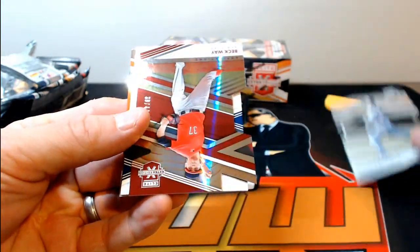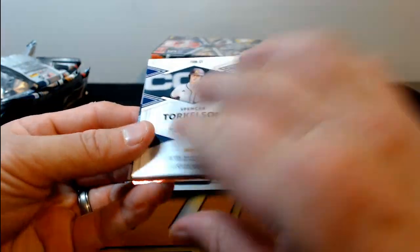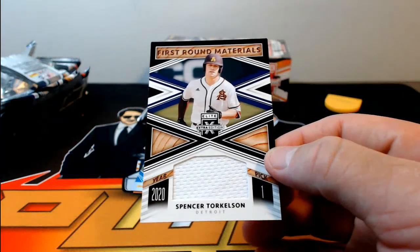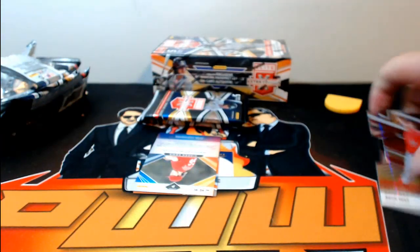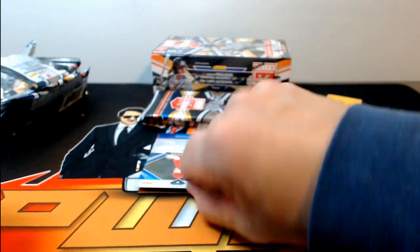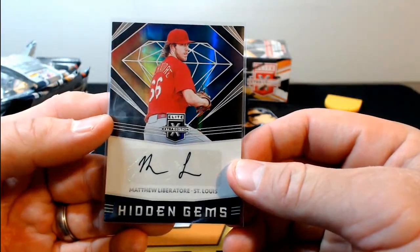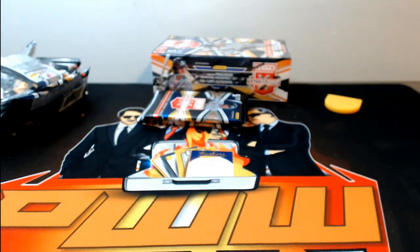$9.99, Markkanen Hintz. Beck Way, number 44, New York. Hey, look at that, a Spencer Torkelson, and it is a jersey this time, just a jersey. Detroit, Robert P. Matthew Liberatore, St. Louis Cardinals, going out to St. Louis, that is Brian W. You're welcome, sir. And then we have a number to 149, Ian Bedell.